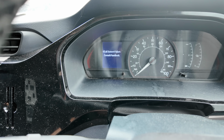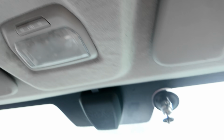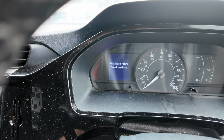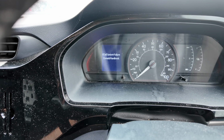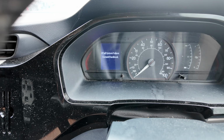I noticed as well when I select reverse, and I will take you back down and show you in a sec. So we're certainly not without our faults. We've got the e-call system failure, the emergency call thing, so we've got the SOS button up here, and that obviously won't work at the moment. I've heard that apparently it has an internal battery in it that fails, so maybe we'll be able to sort that out, maybe we won't. It's not really the end of the world, I suppose, but it would be nice to have that working.